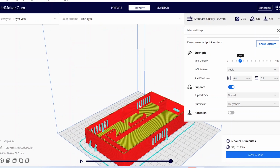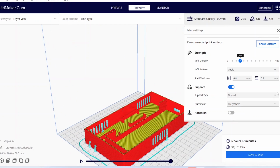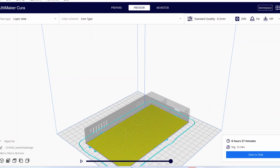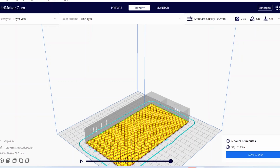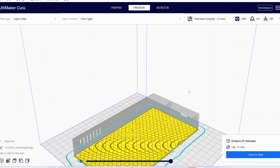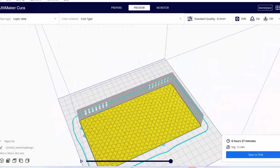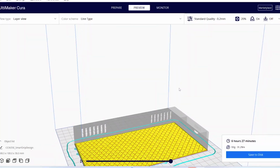So let me just do a quick simulation of how this thing is going to do. It's going to show you how it's going to be printed layer by layer. Let's start all the way from the beginning. As you can see there, that's what the 3D printer is going to be doing. We are going to be doing this level by level, layer by layer, and it actually shows us how much time it's going to take. I think this is going to take about 6 hours.